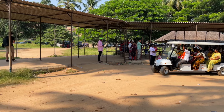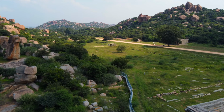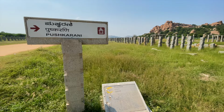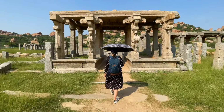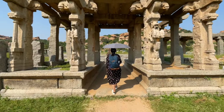You have a parking space available as well for your two-wheeler and for four-wheeler, and once you're done with your parking, you'll have to make your way all the way to the temple, and there is a small dirt road about 1 kilometer which you'll have to walk. You can even hire a small golf cart if you want and then go directly to the temple over there. Before you reach the temple, make sure you have a quick stop to have a look at the beautiful Pushkarani, which was used for bathing, conducting temple rituals and for harnessing water.